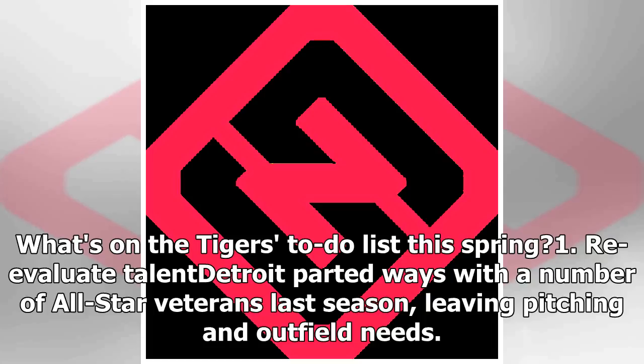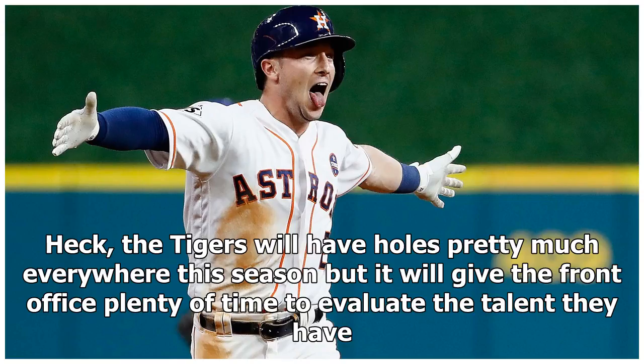1. Re-evaluate talent. Detroit parted ways with a number of all-star veterans last season, leaving pitching and outfield needs. Heck, the Tigers will have holes pretty much everywhere this season, but it will give the front office plenty of time to evaluate the talent they have.